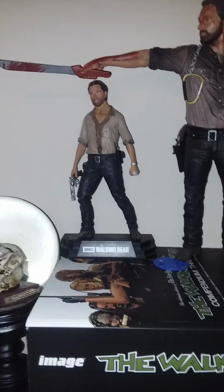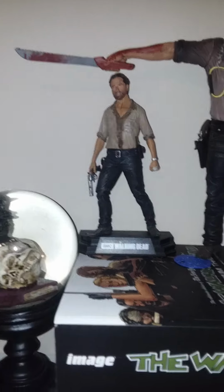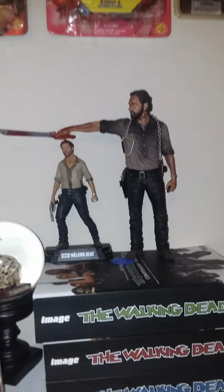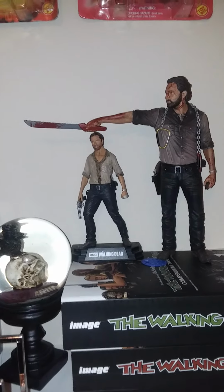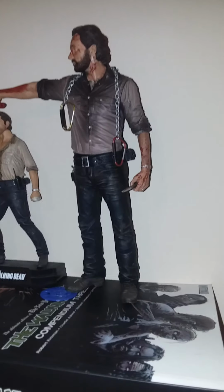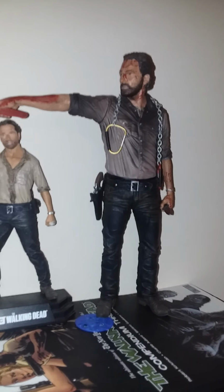Moving over here, we have Walking Dead Rick Grimes figure. That one's made by McFarlane Toys. And this bigger one, Stephanie actually got me for Christmas a few years ago. This is Rick Grimes Vigilante figure. Got the bloody machete, the bloody arm there. He's got a separate arm. Got a knife in his hand over here. The Colt Python 357. Came with this little chain thing here.